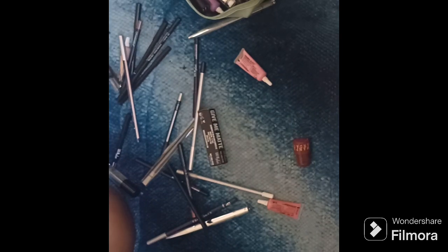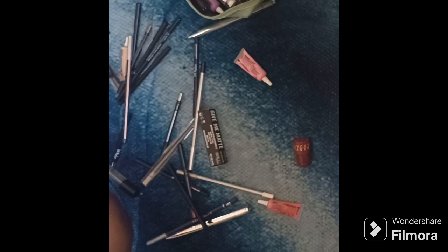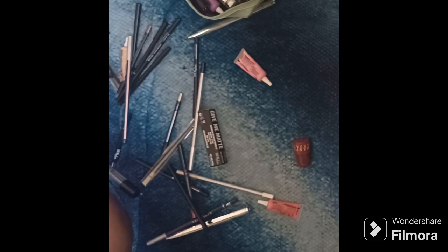All right, Linda Hellberg. Fantastic in the shade Famous. It's like a nudie, pinky brown, sheer glossy lip. It's so pretty. Love it. Gonna keep it.